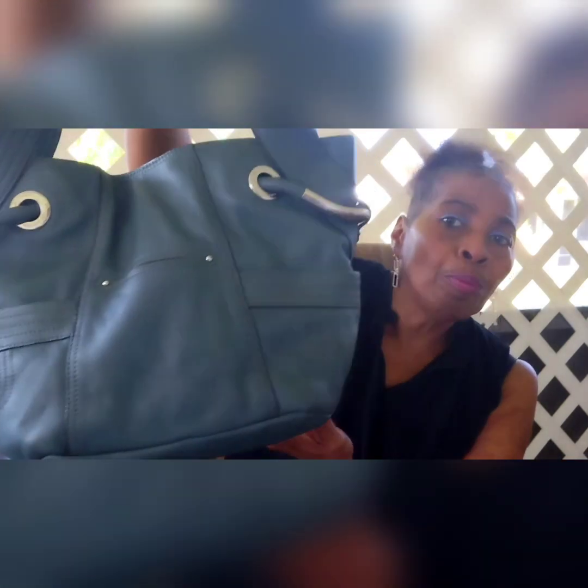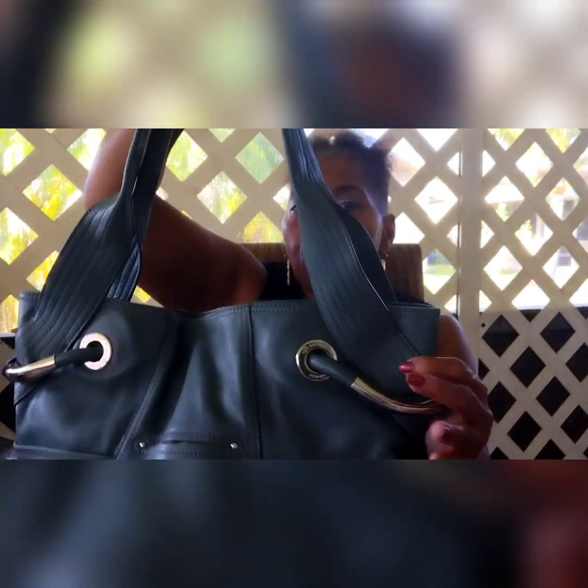Okay, I love another brand. This is B. Makowsky, and basically this is blue, but it's not, it's like a green, and I don't know why it shows blue when you got it on the camera, but I was able to get the true colors today by sitting on the couch taking a picture from a different angle, because here it looks blue, but it is not. It's a pretty green. You have three pockets here, one and three.